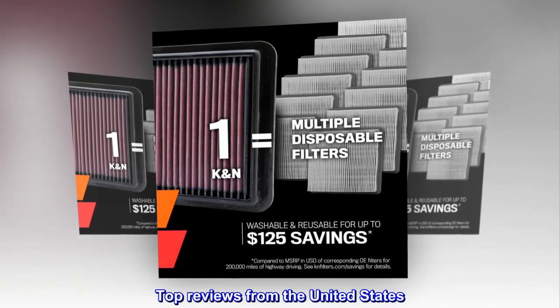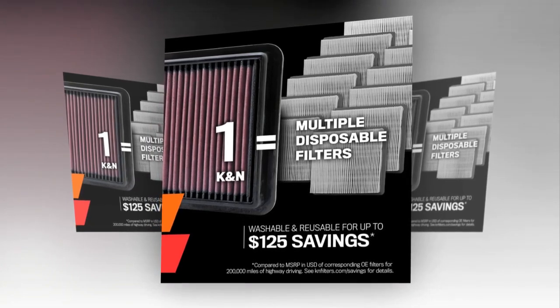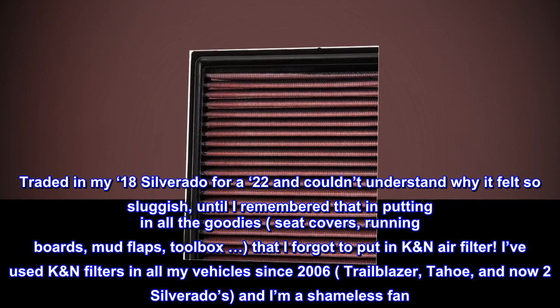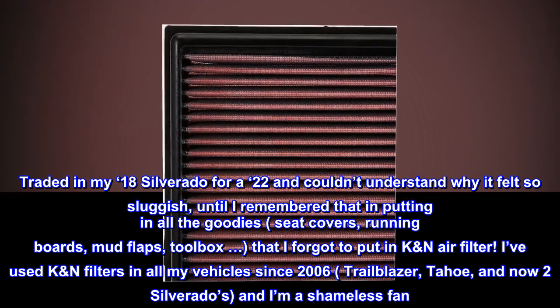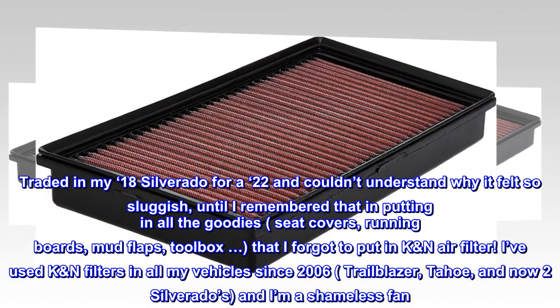Top reviews from the United States. Quick easy performance enhancer. Traded in my 18 Silverado for a 22 and couldn't understand why it felt so sluggish, until I remembered that in putting in all the goodies, seat covers, running boards, mud flaps, toolbox, that I forgot to put in K&N Air Filter.